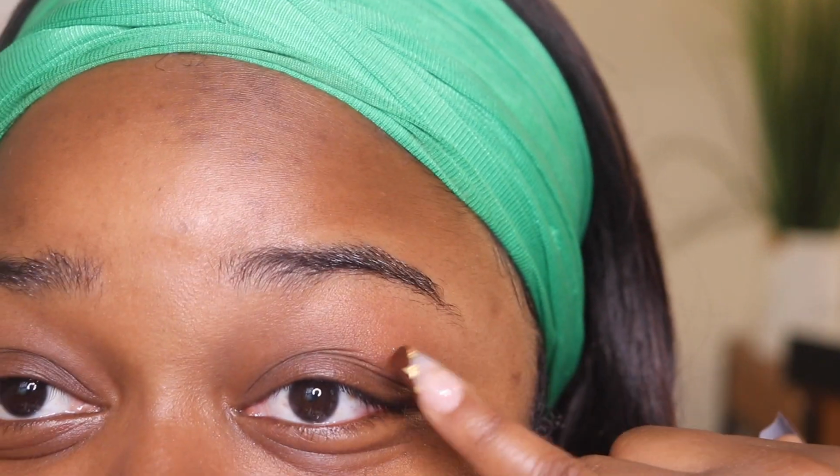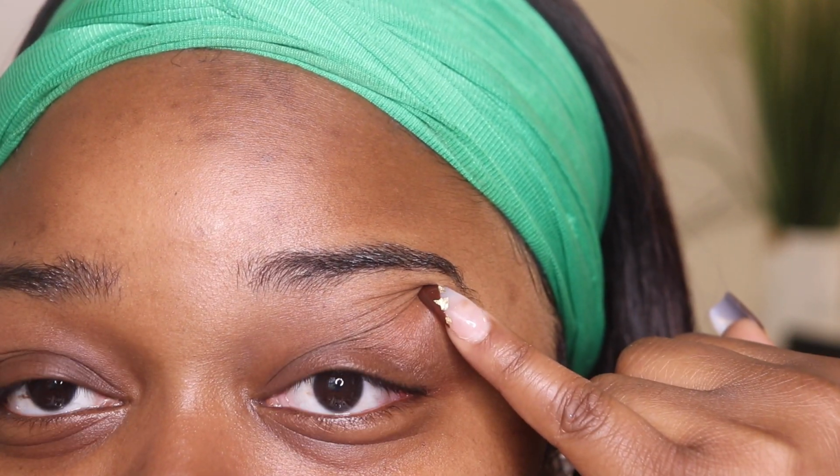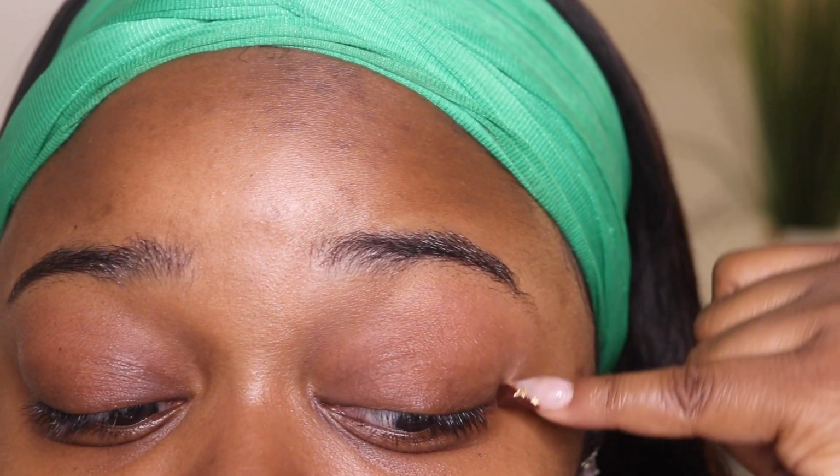I do have a little bit more lid space than a more severe hooded eye, because some people can have very tiny lid spaces to work with. I might just be speaking makeup terminology, so if you're a beginner, let me zoom in here so you can see it without makeup. Now I feel like my eye's gonna twitch because it's on camera. Oh, it twitched. Oh my goodness. Twitching eye. But anyway, this is my lid space here.